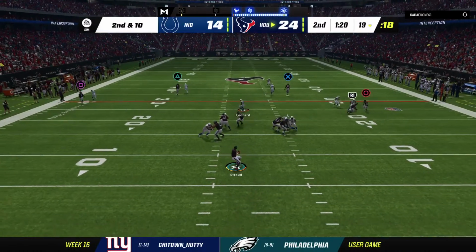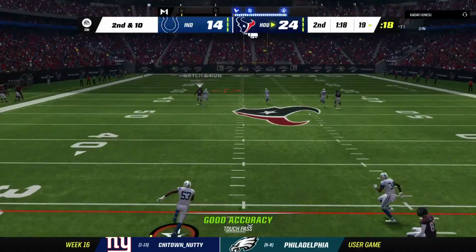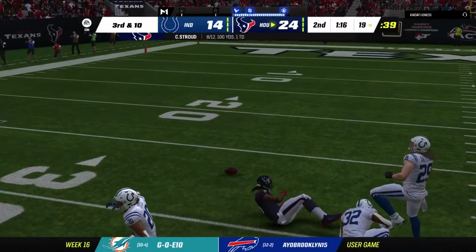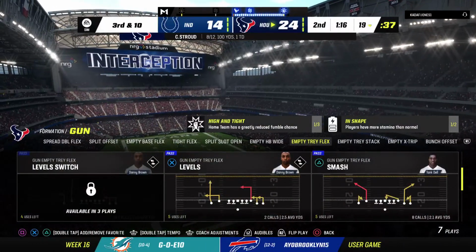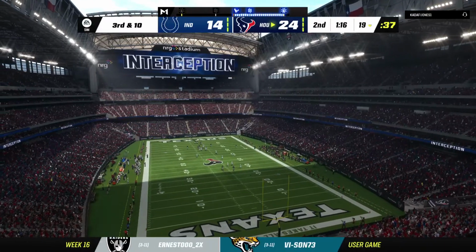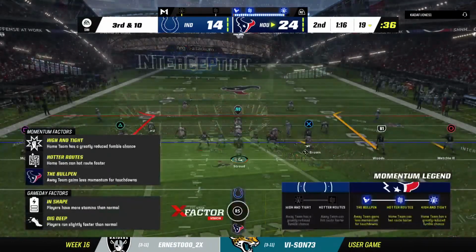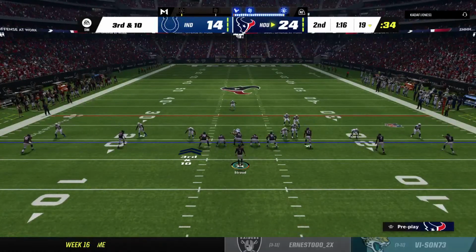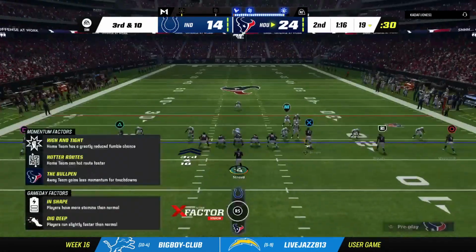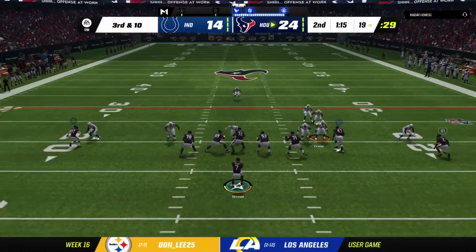On 2nd down, it's Stroud. He's going to air one out. And that will be incomplete. Tried to dial up the long one way out there, but it'll be 3rd down. The offense schemed going 5 wide, trying to create a chance for the big shot, and they took it. If he comes down with that one, that's a huge offensive swing. But credit the defense with a nice play, knocking that one away.